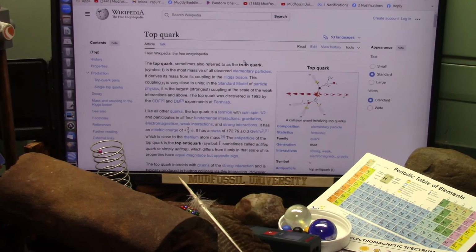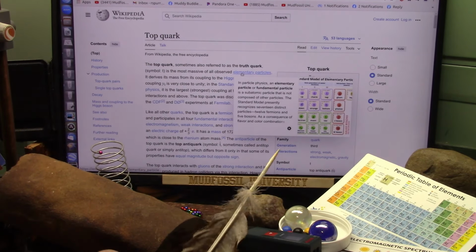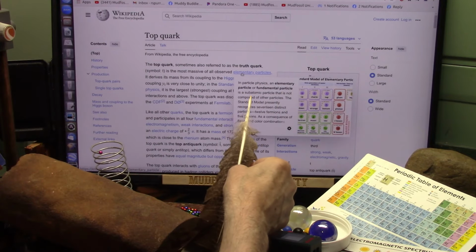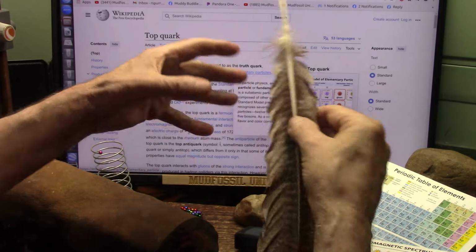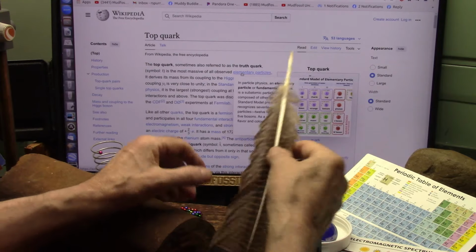Let's see if there's any truth in it. All right, so let's start off with some ground rules. Elementary particles are subatomic. They're smaller than atoms, and they're not composed of other particles. They cannot get any smaller. All right, and that's the standard model.